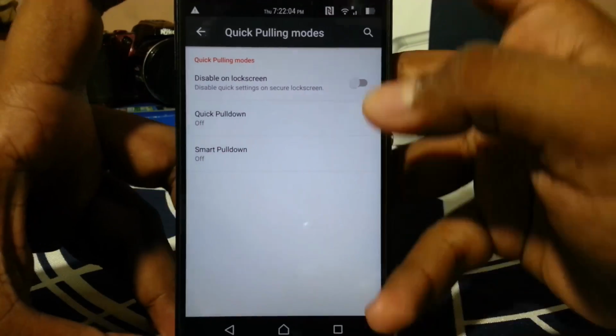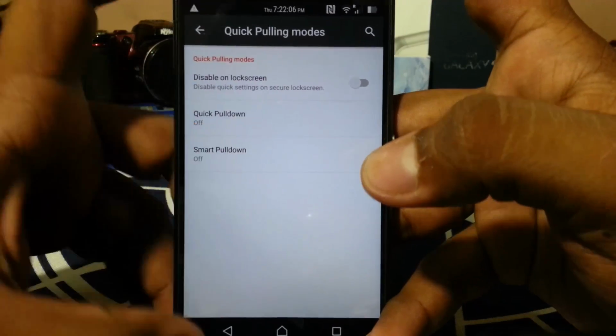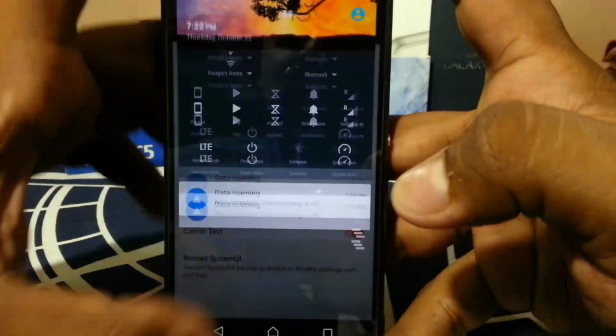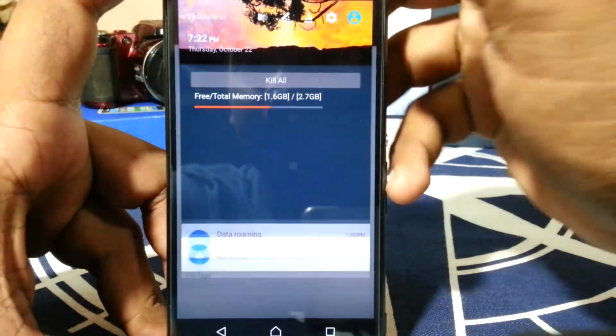Quick pulldown modes, disabled on lock screen, quick pull down, smart pull down, all can be enabled. Carrier text and task manager. Now task manager is something which I really like. This is the task manager button.